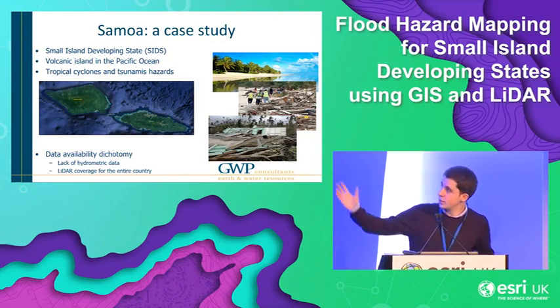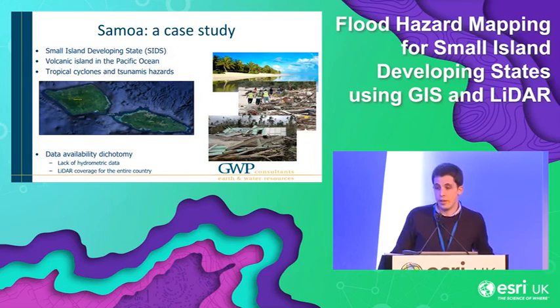Samoa is a beautiful country, as you can see in the upper picture, but it's also heavily devastated several times each decade, and sometimes several times each year, by these tropical cyclones that basically sweep away everything that they encounter, and they mobilize a lot of sediment and debris and cause a lot of damage. Another interesting point about Samoa is that there's a dichotomy in data availability. On one hand, they have a severe lack of data relating to hydrometry or hydrometeorology, but on the other hand, they have LiDAR coverage for the entire country. So that's also an interesting aspect.